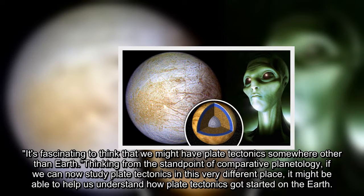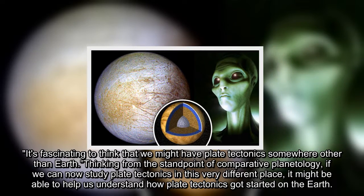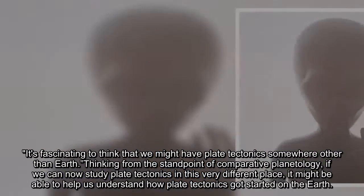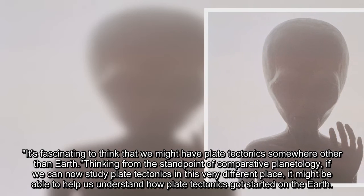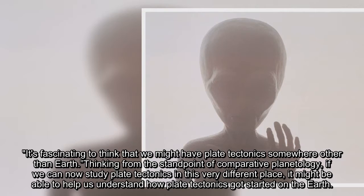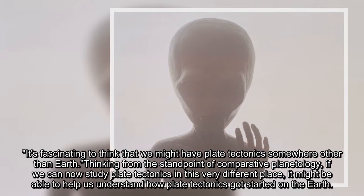It's fascinating to think that we might have plate tectonics somewhere other than Earth. Thinking from the standpoint of comparative planetology, if we can now study plate tectonics in this very different place, it might be able to help us understand how plate tectonics got started on the Earth.